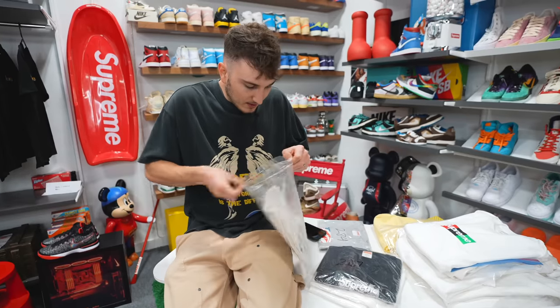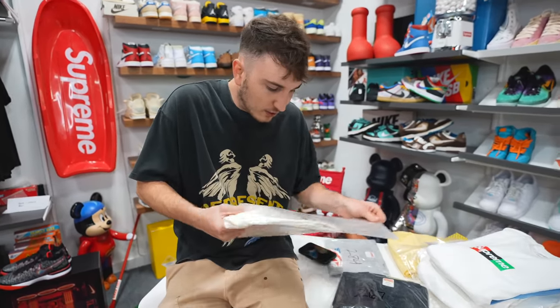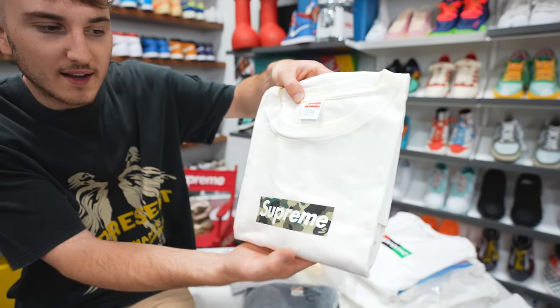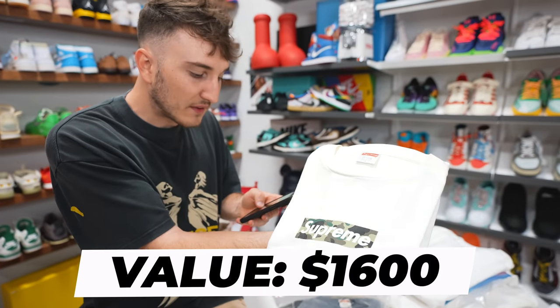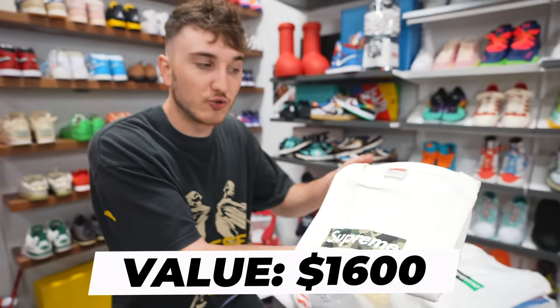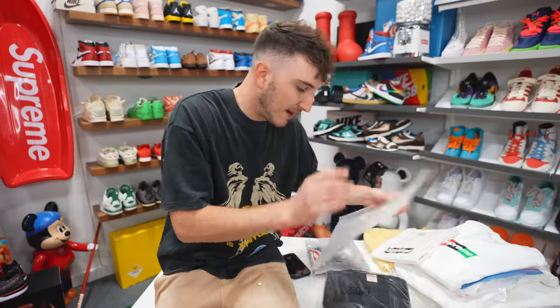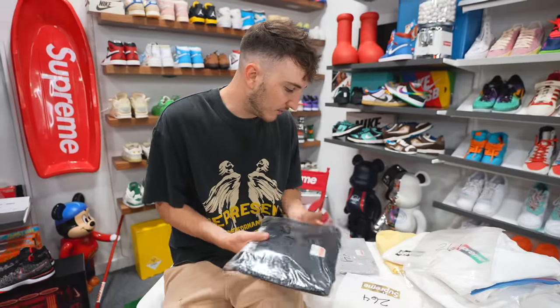This is the green Bape box logo right there. Check that one out. This one's size large, from 2002, and goes for about $1,600. That's kind of the rough range of price. I feel like I've been talking a lot on these, so I'm gonna try to fire through some of these.